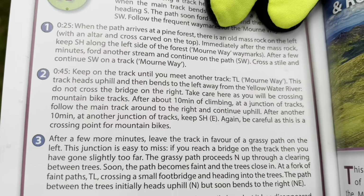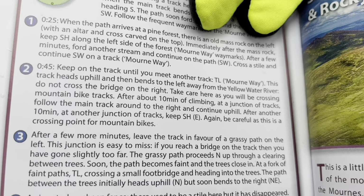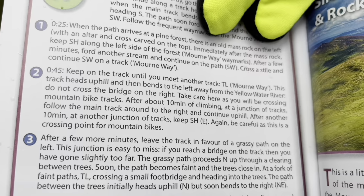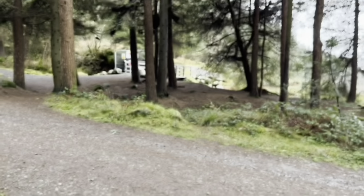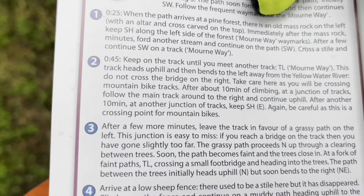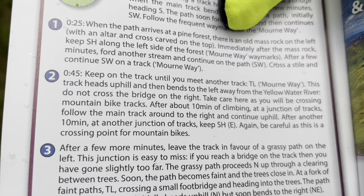Keep on the track until you meet another track. Turn left onto the Mourne Way. This track heads uphill and then bends to the left away from the Yellow Water River. Do not cross the bridge. That's the bridge. Take care here as you'll be crossing mountain bike tracks.